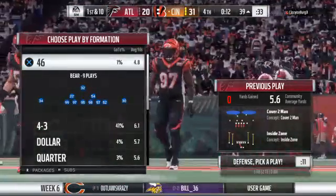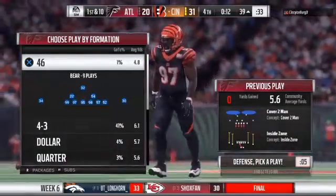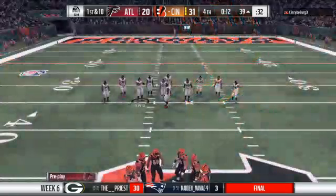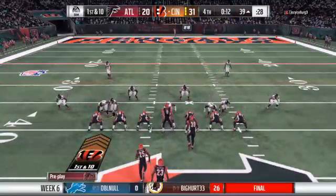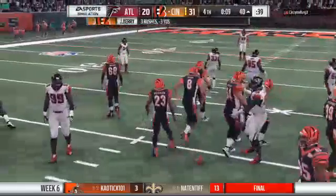The clock cannot be stopped here. Defense can't do anything. So kneel it down, take it home. No doubt about it. It's what you practice for in winning situations each and every week. Victory formation. Take a knee and go on into the locker room and celebrate. Call it a victory. The Bengals go down to a knee in the victory formation.